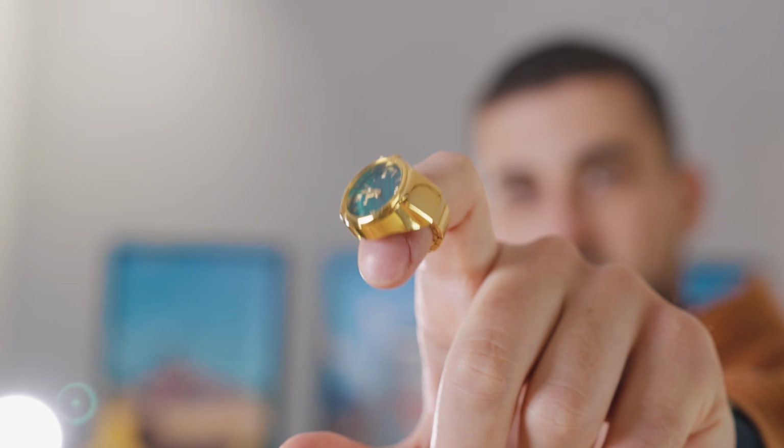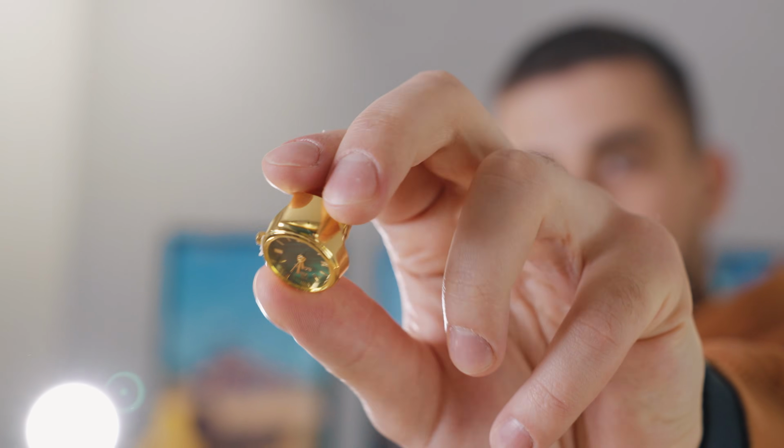What if I told you I bought a Rolex for literally $1? For real? Where is it? Here it is in my hand. Damn. Yep, these are the smallest Rolexes in the world.